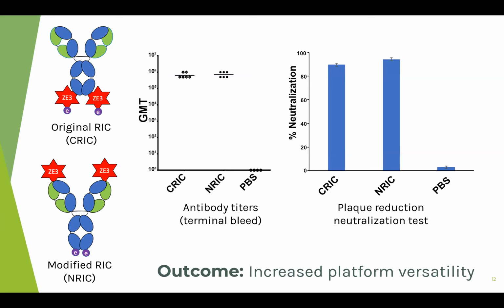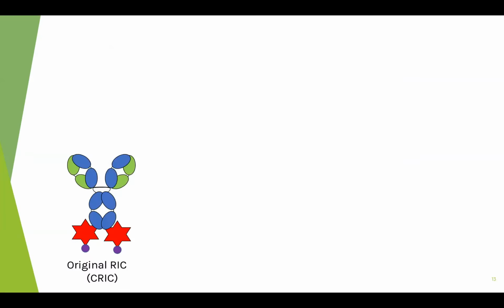The next issue that we tackled is the inherent insolubility of the RIC platform. So in order to understand why insolubility is a problem, we first need to understand what solubility is and do a brief overview of how we produce these proteins in the first place. Solubility refers to a protein's ability to stay in an aqueous or water-based solution. And the way we produce these proteins is as follows.